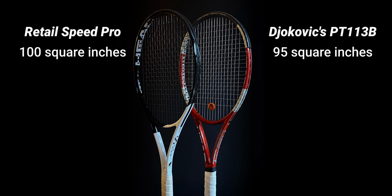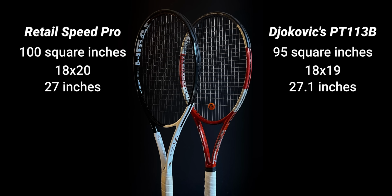The next difference is the string pattern, with the Retail Speed being an 18 by 20 and Djokovic's racket being an 18 by 19. That said, the 18 by 19 was only introduced into Djokovic's racket in 2018 alongside the extension of the racket by 0.1 inches. Another difference is the beam thickness. So the Retail Speed has a slightly thicker flat beam compared to Djokovic's PT113B. These changes combine to make the retail version of the Head Speed Pro significantly more user-friendly than Djokovic's own PT113B. The other huge difference is going to be weight.